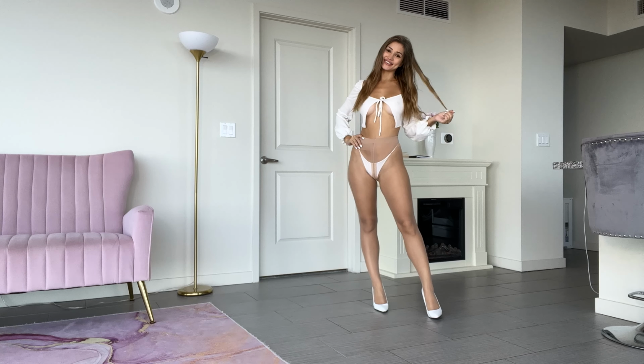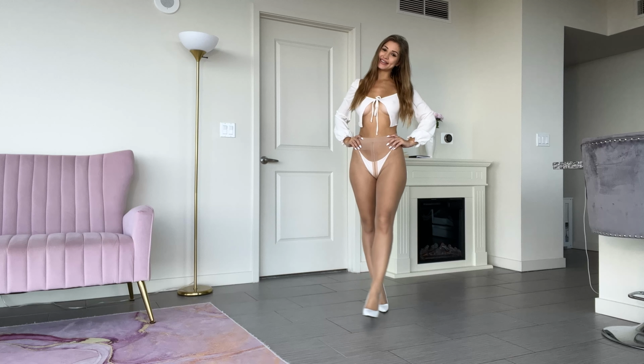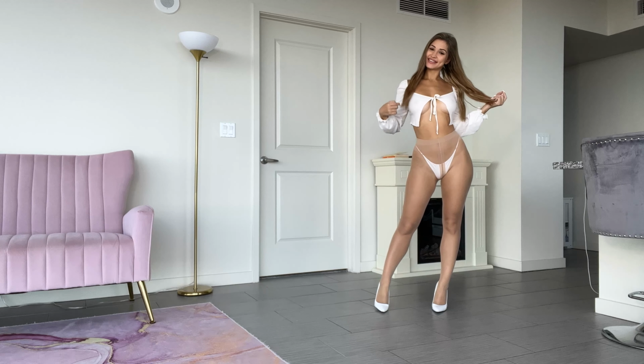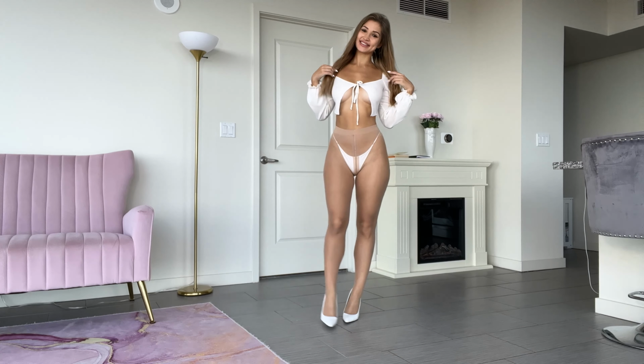Alright, so the pantyhose and the heels are on, of course. I just wanted to show you the pantyhose with the heels before I put the skirt on. See how nice they are? I should buy more from this brand. I really like it.